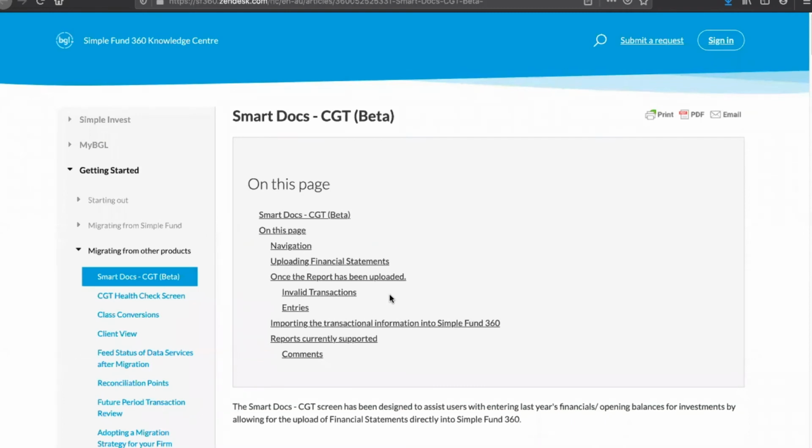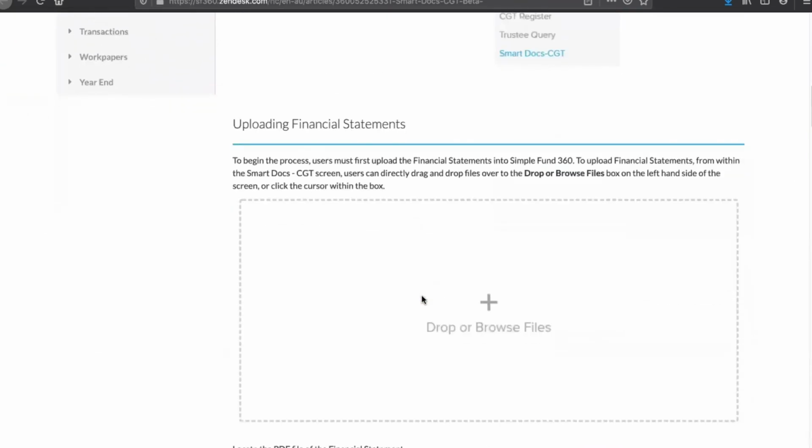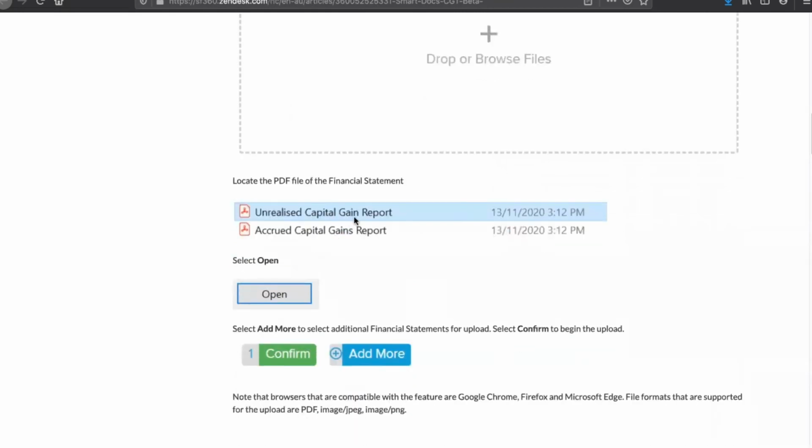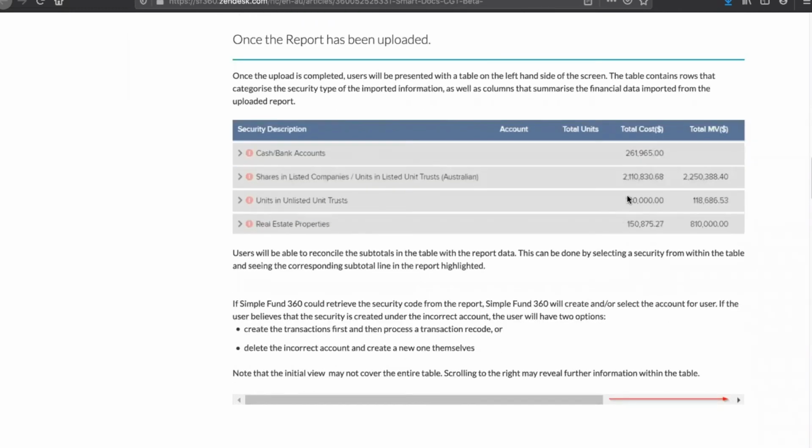If you know one of your clients is moving accountants, get this unrealized report, because it's a great way to get started. We can read a PDF, a static PDF, a photo of it even, of an unrealized report, and get it into the software. Rather than hours for a big CGT history, we can get it in minutes.